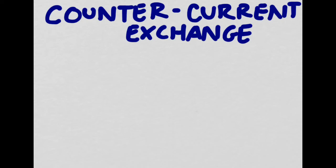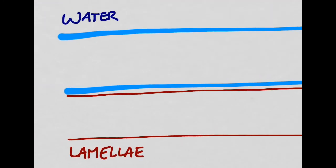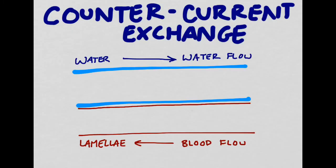In order to understand how lamellae work, we need to understand a concept called concurrent exchange. Here I've drawn two sections, one that represents the water and one that represents one of the tiny hairs on the gill filaments called the lamellae. Now notice that the membrane of the lamellae is very, very thin. This means that there is going to be a very short diffusion distance, just like there was in the lungs. The goal of the lamellae is to get oxygen to diffuse out of the water and into the fish.